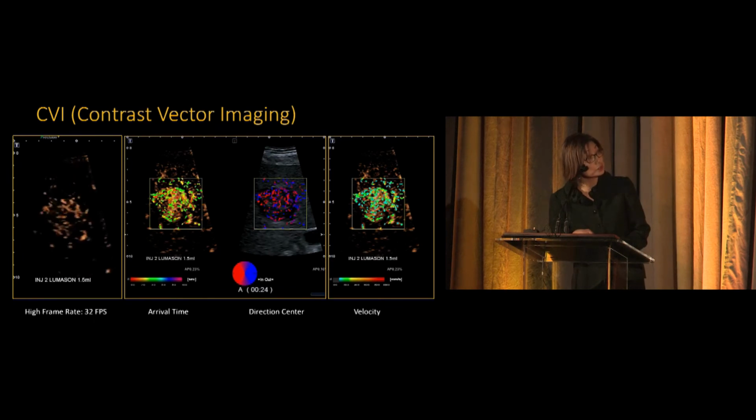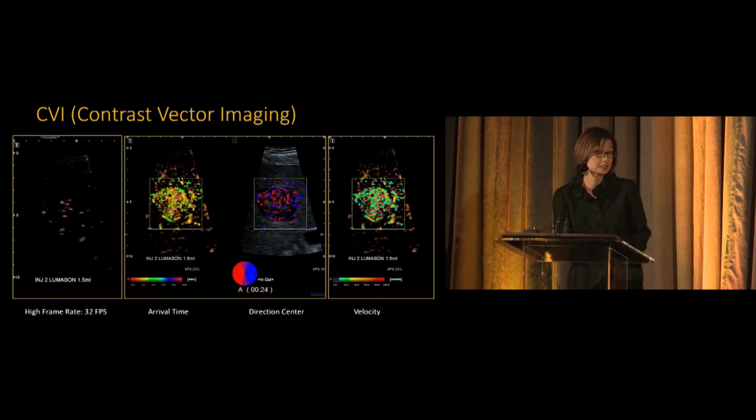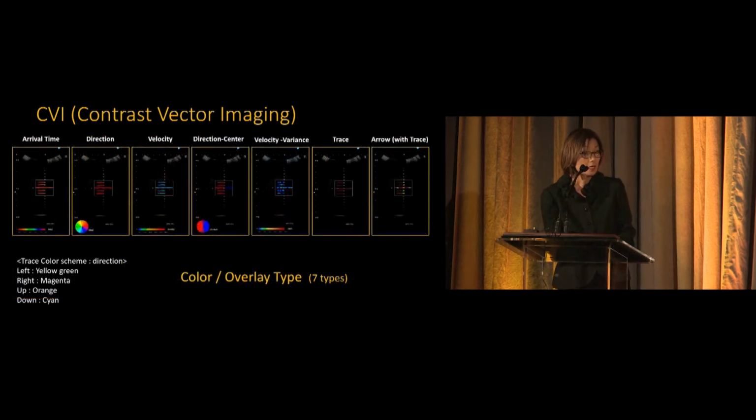This is the direction center. Basically, the red vessels are coming into the tumor center, and the blue is going out from the center. And on the right side, this is a velocity mode. And CVI has 7 color overlay types: arrival time, direction, velocity, direction center, velocity variance, trace, and arrow with trace.